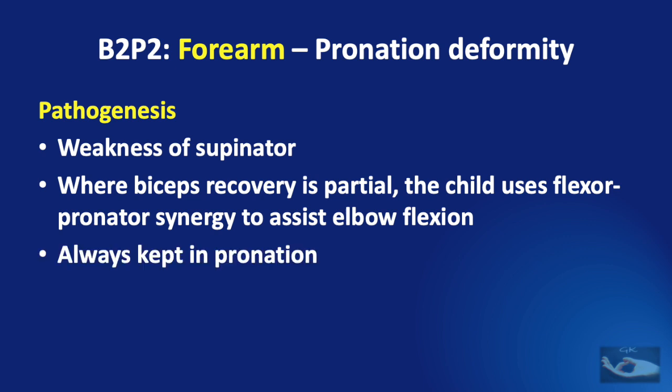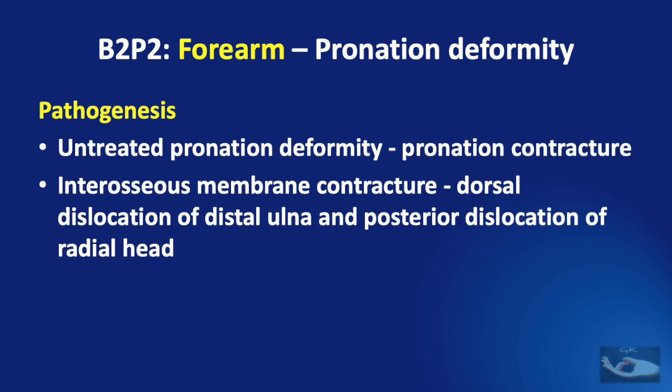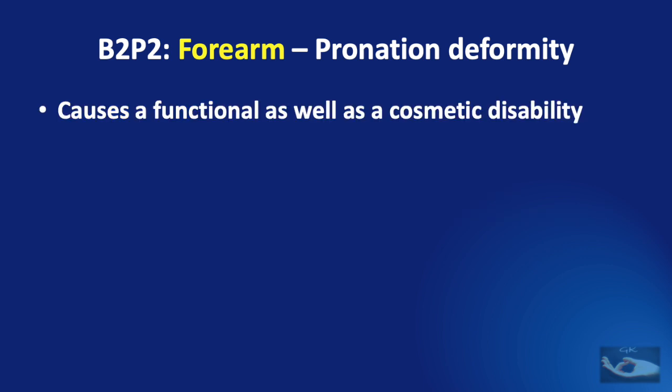The forearm is always kept in a pronated position, and when this condition is not treated, it leads to a pronation contracture. This pronation contracture occurs due to the interosseous membrane contracture, ultimately leading to dorsal dislocation of the distal ulna and posterior dislocation of the radial head. The pronation contracture also causes a functional and cosmetic disability.